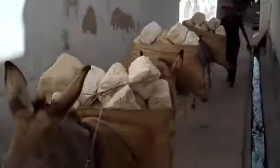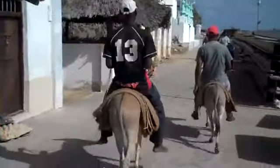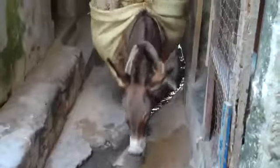Interesting, there are actually only 5 cars on Lamu, belonging to the chief of police and a couple of others. Everyone else gets around on donkeys.